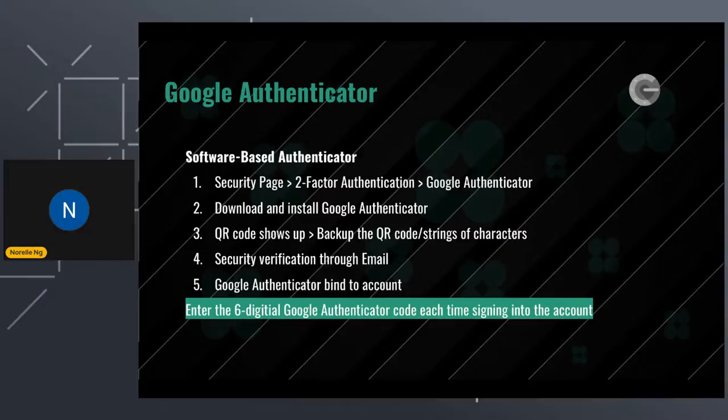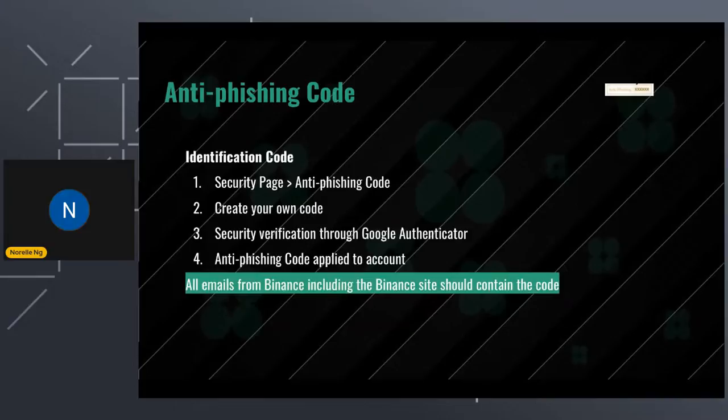The next one is the anti-phishing code. One of the most common hacks is that hackers send fake emails to trick users to a fake site to log in and steal their credentials. So it's very important to note that Binance will never ask you to disclose your passwords.